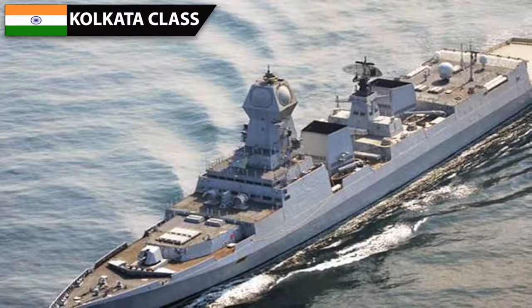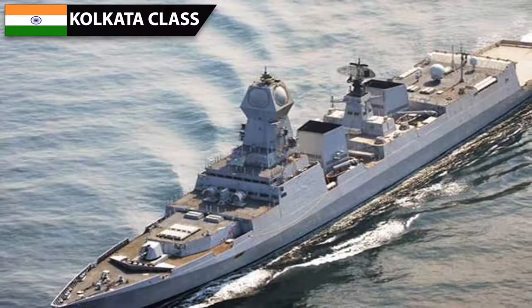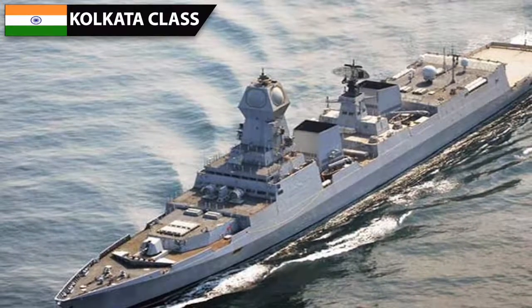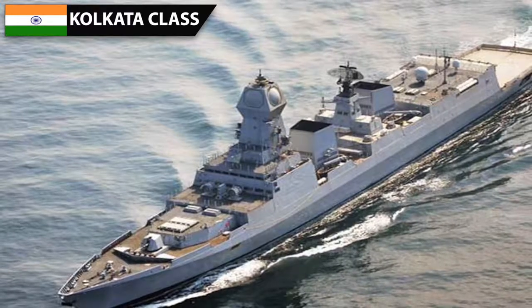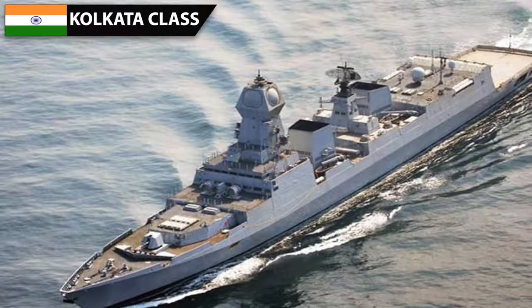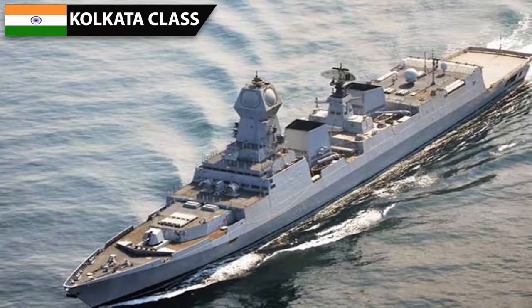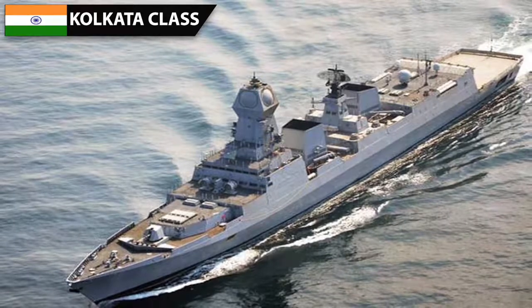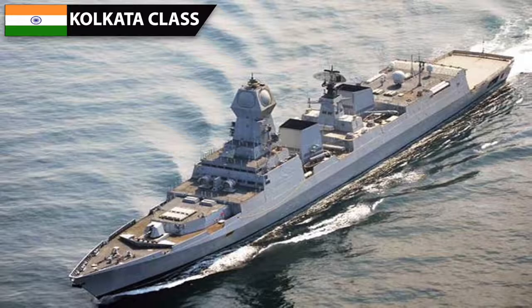Kolkata has no dedicated secondary layer SAM system. The role of CIWS, close-in weapon system, is left to the 4 AK-630 6-barreled, 30mm Gatling guns, which is a last-ditch defense against missiles. It has an effective range of 4 kilometers. The 76mm main gun also has excellent anti-air capability, and can complement the CIWS with its effective range of 8 kilometers against aerial threats.